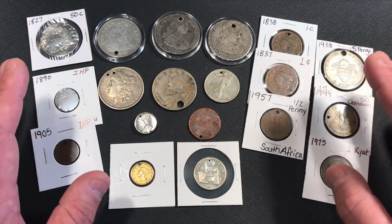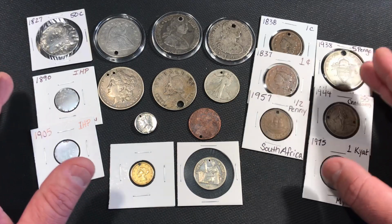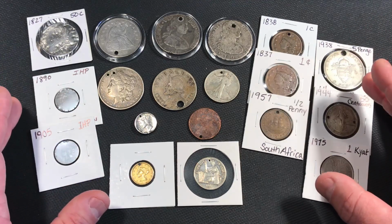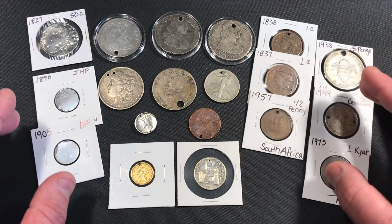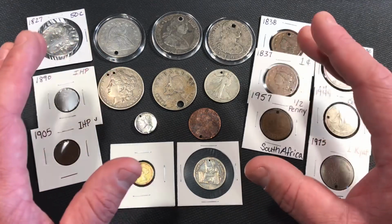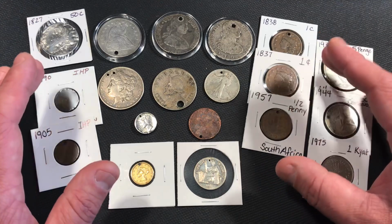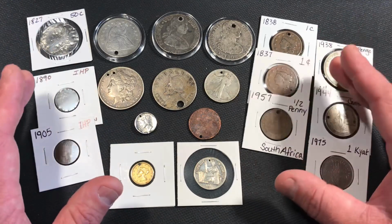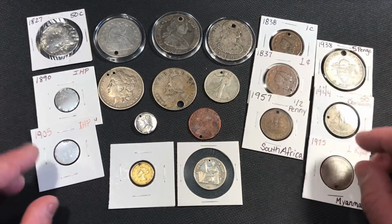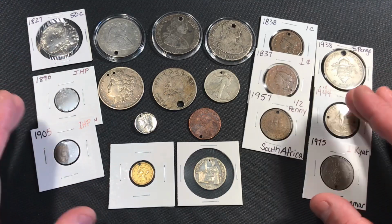Another reason is the fact that a lot of coins were later made into jewelry. So you'll see different bracelets and necklaces and all different types of jewelry. I even have one coin down here with an interesting story where an entire dress was made up of these silver coins, and they were all sewn onto a lady's dress, and it was made into a full silver outfit. Really interesting. So there are many different reasons why people would put a hole in a coin.